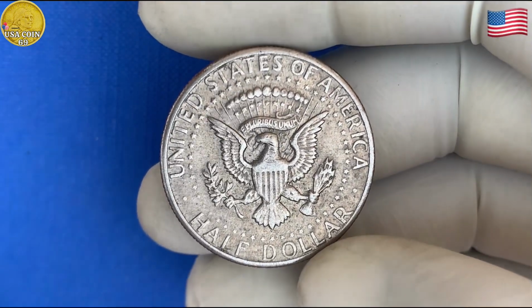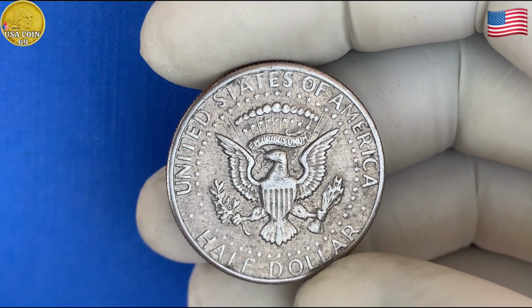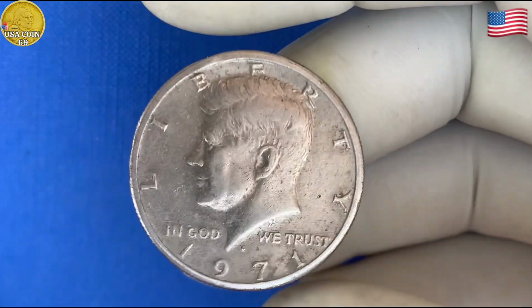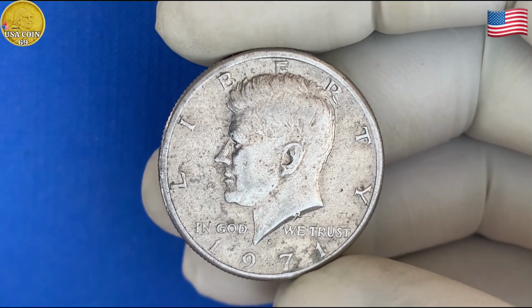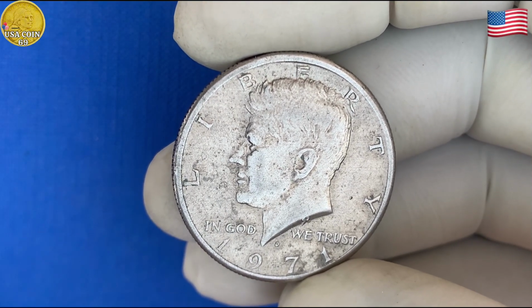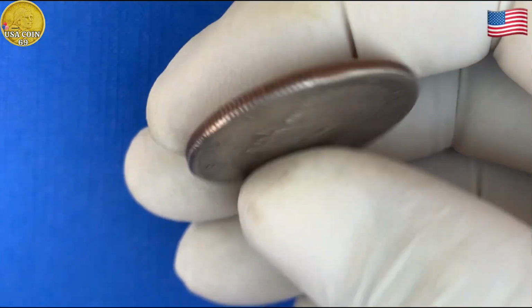The primary considerations are the condition of the coin, the mint mark, and whether it was produced as part of a special set. Mint marks are particularly important in identifying the origin of the coin, with Philadelphia and Denver being the two main mints where these coins were struck. The coins produced in Philadelphia feature the P mint mark, while those struck in Denver are marked with the D mint mark. While the difference in mint marks doesn't drastically affect the value of most 1971 Kennedy half-dollars, it can be important for those collectors seeking specific versions to complete a set.